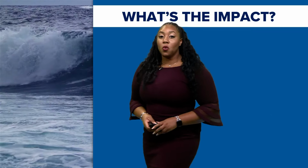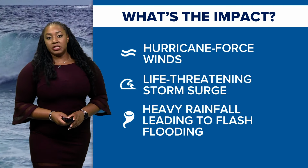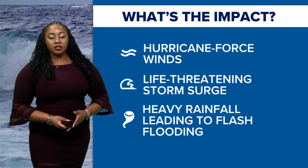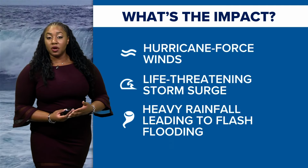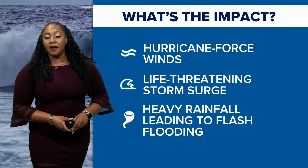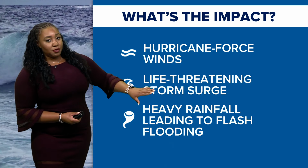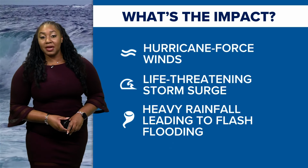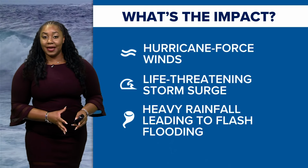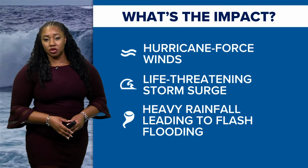So as this system makes its impact in Florida, what can you expect? Well, we're talking hurricane force winds in some parts of the area, and others, especially in those areas more inland or more to the north and south of that center of low pressure of Milton, tropical storm force winds. Of course, that life-threatening storm surge is one of the main things we are watching, as again, this could break records from what Helene already set less than 2 weeks ago.